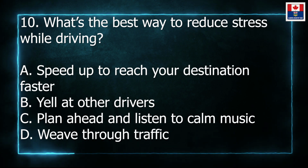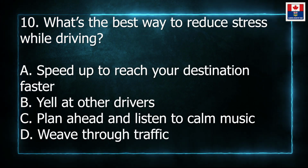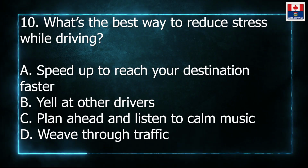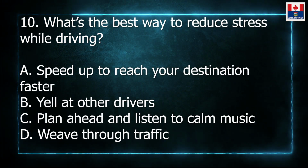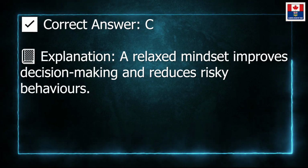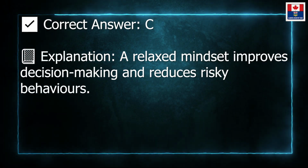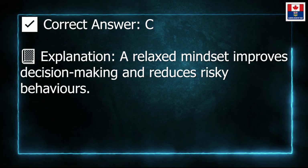10. What's the best way to reduce stress while driving? A. Speed up to reach your destination faster. B. Yell at other drivers. C. Plan ahead and listen to calm music. D. Weave through traffic. Correct answer, C. A relaxed mindset improves decision-making and reduces risky behaviors.